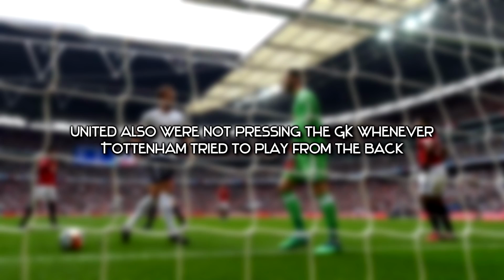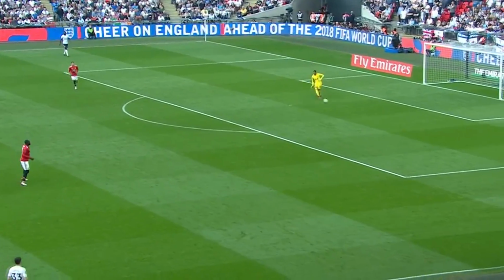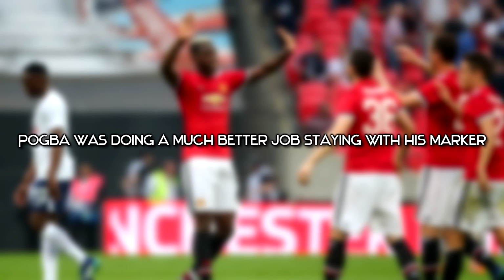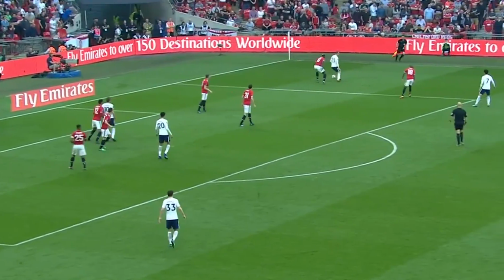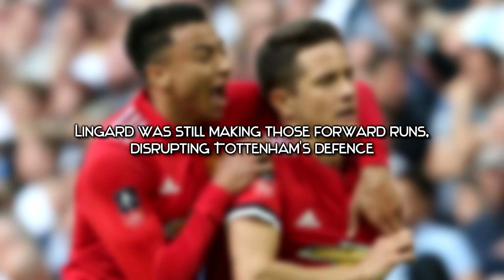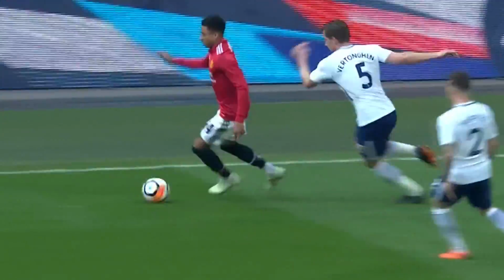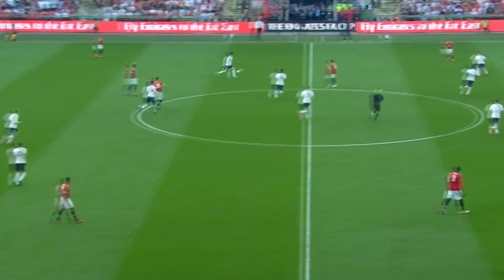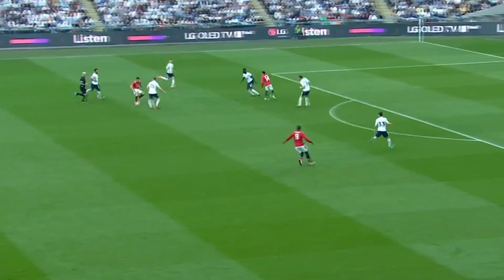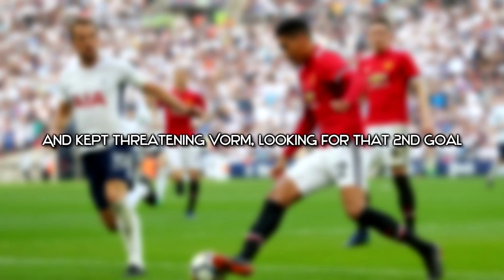United also were not pressing the goalkeeper whenever Spurs tried to play from the back. Pogba was doing a much better job staying with his marker. Lingard was still making those forward runs, disrupting Tottenham's defense. As a result, United were the better team coming out of the break, and kept threatening the goal, looking for that second goal.